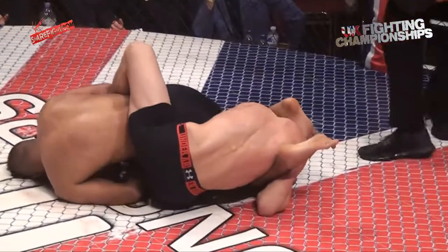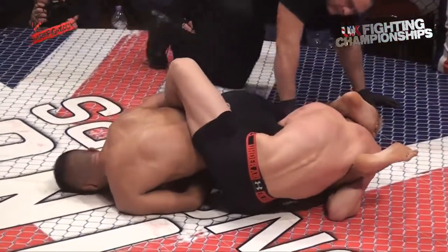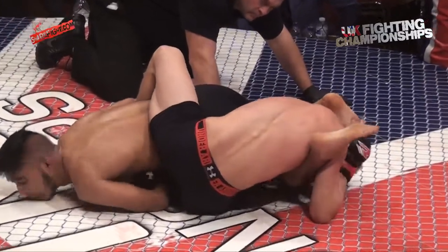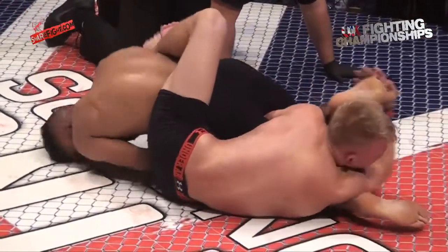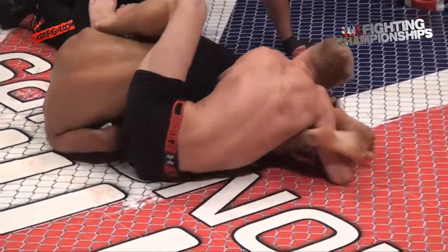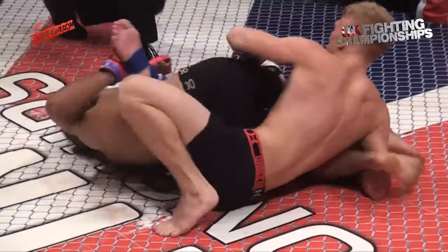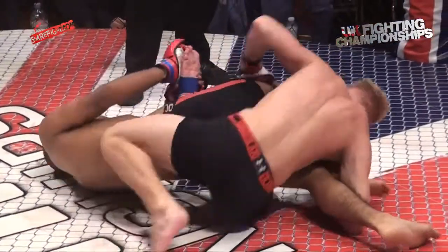Has he got him? It looks tight, that arm bar. Young's trying to defend, trying to kick the hands off. I think his elbow might be a little bit out of that. The angle's not quite right, and I think Young's going to get... Is he going to get out? Yeah, I think elbow's out. There he goes. Excellent. But great attack from Choudhury.